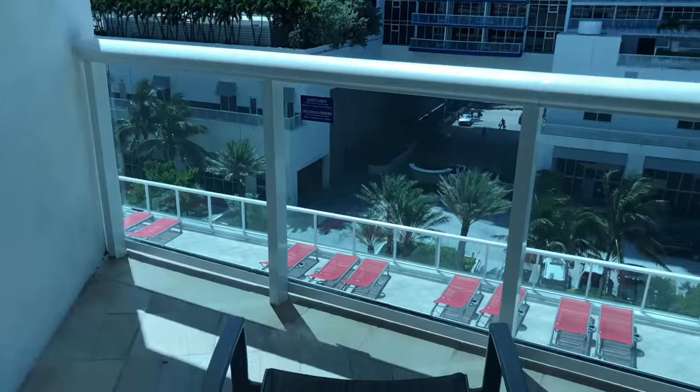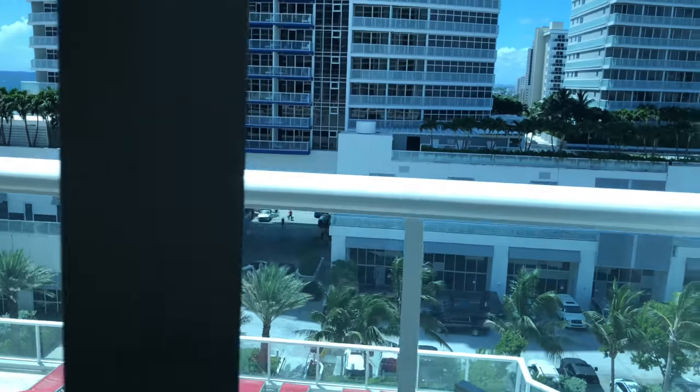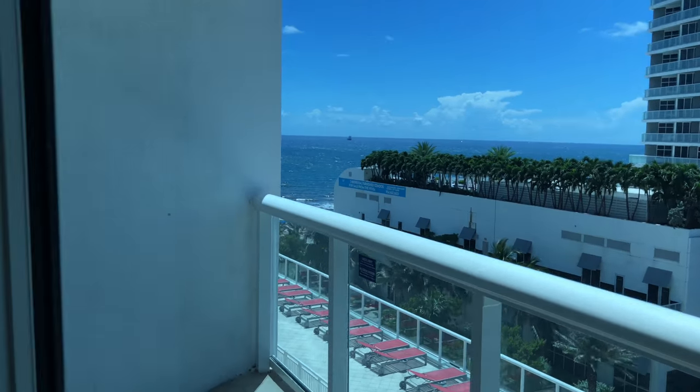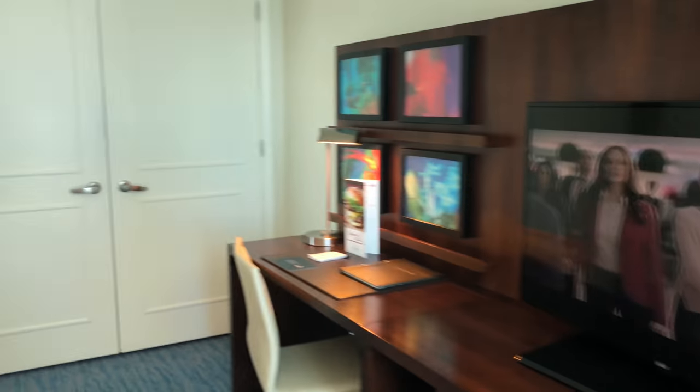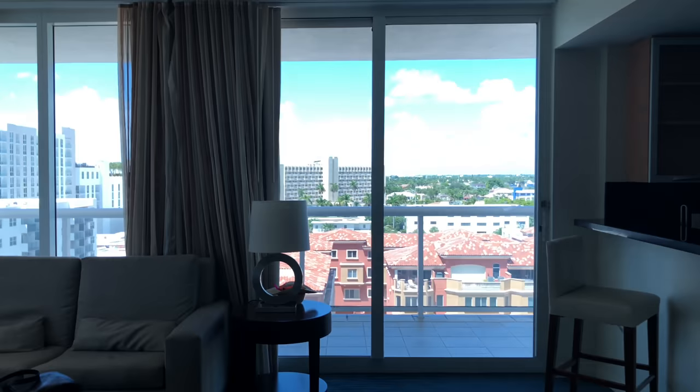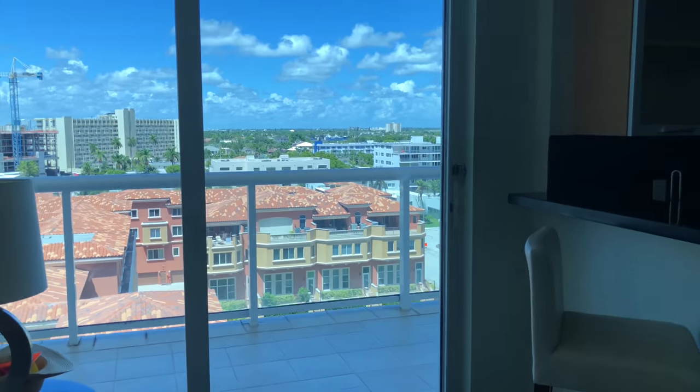Oh, you got a little balcony area out here. With the Hilton Otter Deck, opening your door is there. With an ocean view. And then there's also another balcony off the back end.